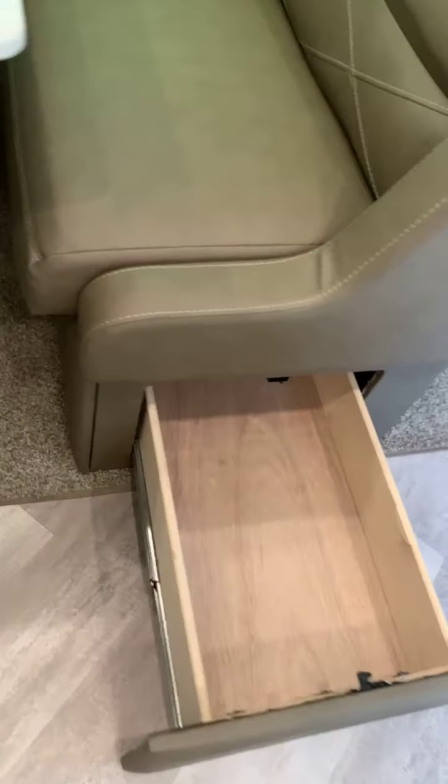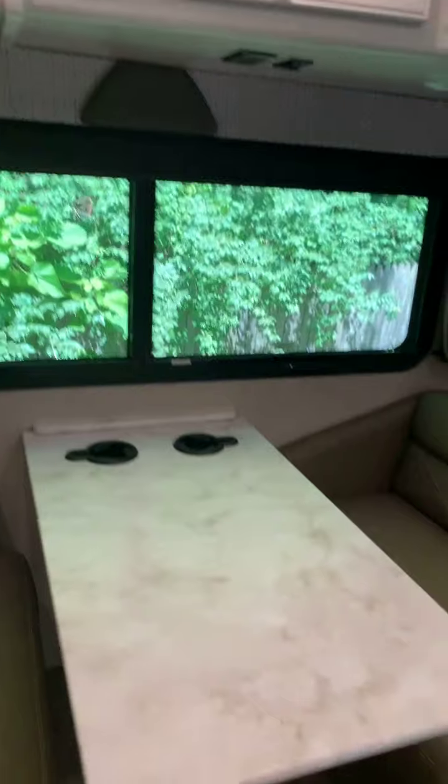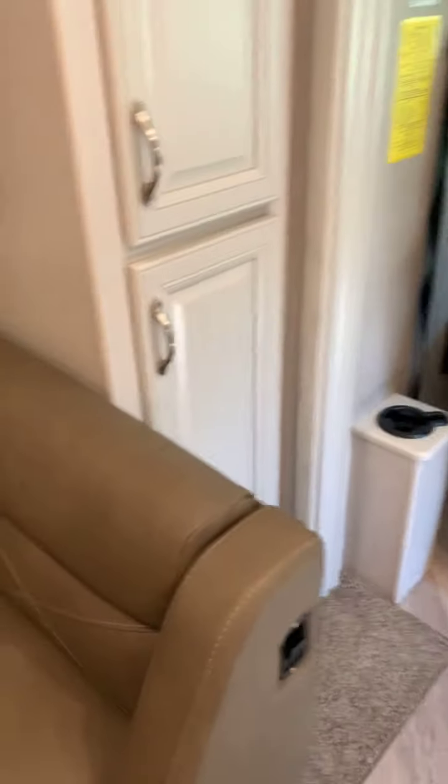Then underneath the seats, you have two storage areas, which are nice, and they're pretty deep, they go way back in there. And then, like I said, all these windows have blinds. You can either pull this blind down to kind of keep the sun out during the day if you still want to see out, or at night, you pull this one down and nobody can see in. So that's nice.